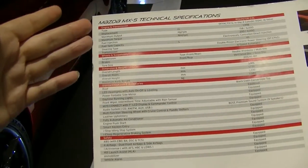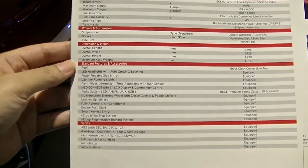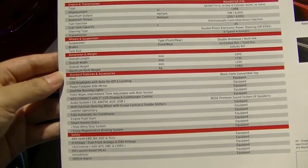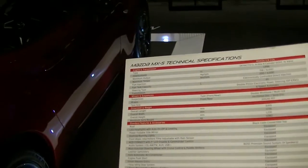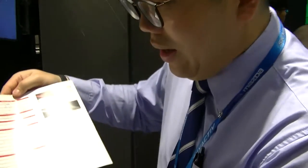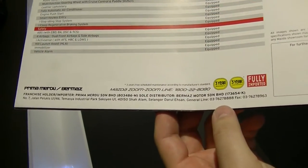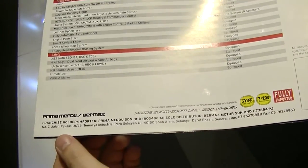And these are the specs for the Mazda. If you pause the video, you'll definitely see all of it. So if you're interested, go and... How to get in touch with you guys? Are you working directly for Mazda? Yes. There's an address down here also. You can contact us.